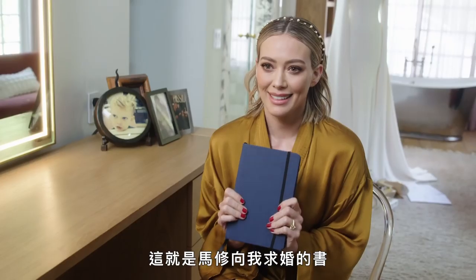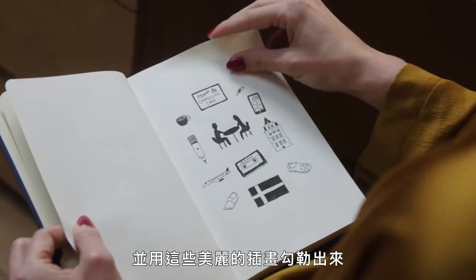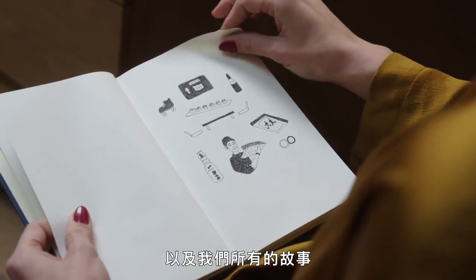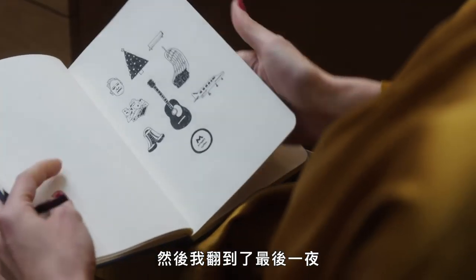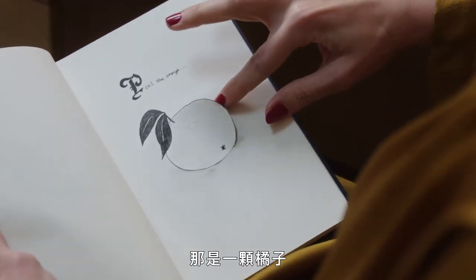You're gonna love it. This is the book that Matthew proposed with. It's all about our love story and it's illustrated with these beautiful sketches and pictures of us and our whole entire story mapped out for us to refer back to, I think, as we get older, but also for our kids to know. And I get to the very last page and there's a little piece that I have to lift up. It was an orange.